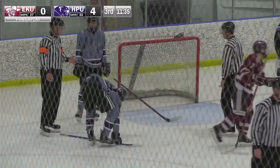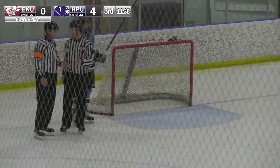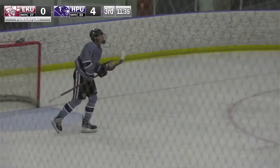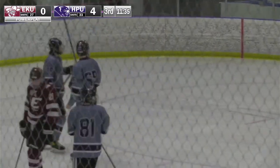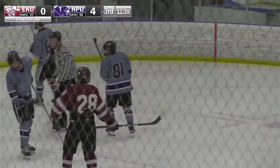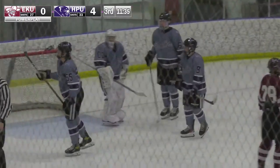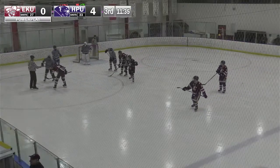Schliebner's been taking a couple of hits here late in this third period, but he is getting up and continuing to play hard. Got to give him credit. And you can say a lot about either of these teams, all these guys. You can say a whole lot about them. But one thing you can't say is that they aren't tough. These guys are tough. They have taken a beating all night. These guys have been going at it, and they keep going at it because they love this game.